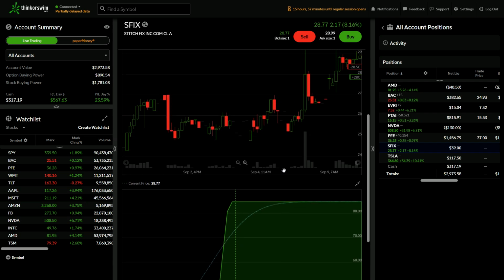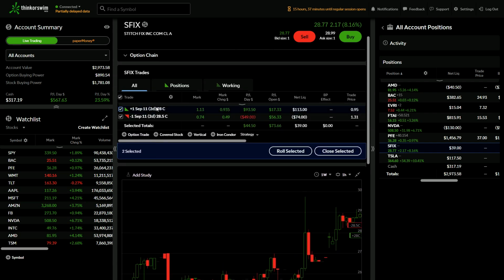So what I like to do is this spread right here, where you buy an option, follow the momentum, and sell one farther out of the money. What this does is it allows me to get my cash back. So I paid for this one, the trade price, I paid $95, and then someone paid me $131 for an option farther out of the money. So you can see here this $28.50 and then the 28.